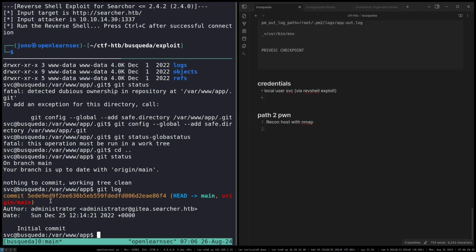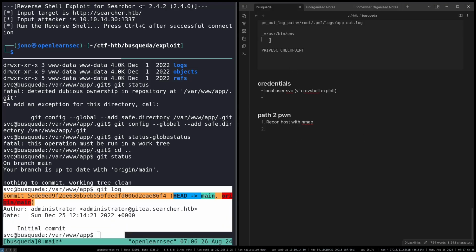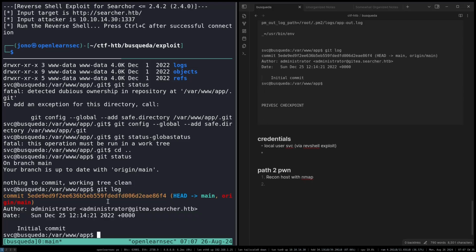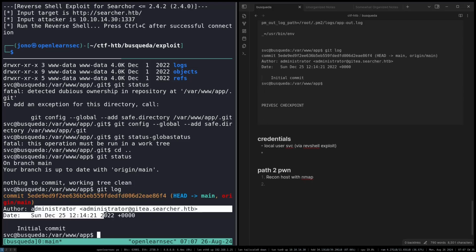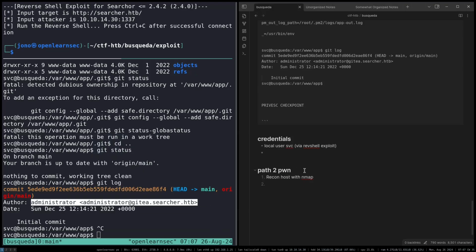Okay, so it looks like there's only one commit. Initial commit. And this is the commit hash. So I'm just going to grab all of this. I really like the fact that the terminal colors work. And we've got this new credential base potentially. So administrator. Let's just take the email. administrator at gitea.searcher.htb.